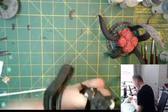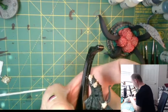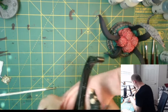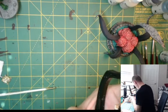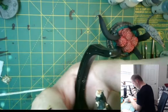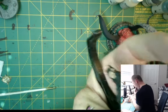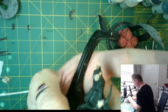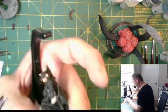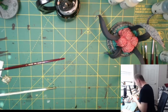This one's a little challenging. Nope, I'm not happy with it. Not happy with it. That's gone. Let's go ahead and touch up with the midnight blue a little bit on those tentacles.